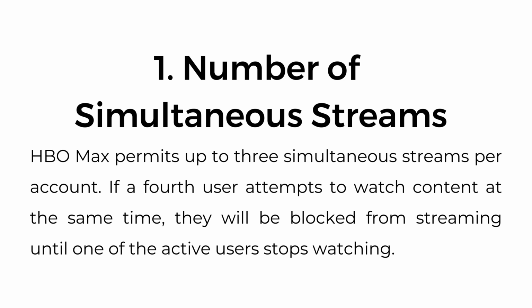First, number of simultaneous streams. HBO Max permits up to 3 simultaneous streams per account. If a fourth user attempts to watch content at the same time, they will be blocked from streaming until one of the active users stops watching.